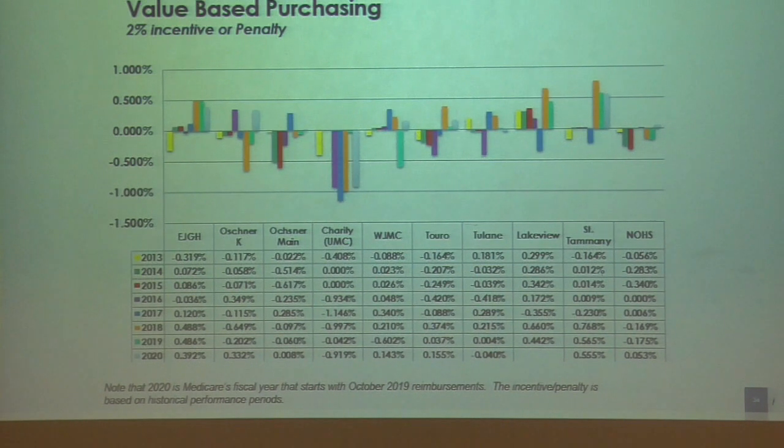Every year we update it just because we need to look outside of EJ. Are we performing? You know, we want to perform the best, not just as good as, right? So we want to benchmark ourselves to our market and then also to the national. And so I know you can't really read all the numbers, but what you can do is read the graph. And anything above the 0 means we got somebody else's money, as Ruby likes to say. Anything below the line means we lost a little bit of money. And it progresses to the current year.